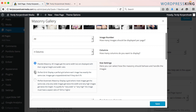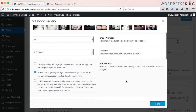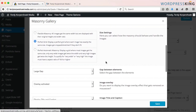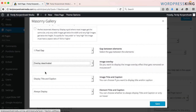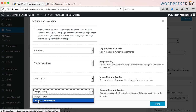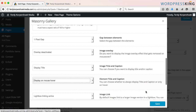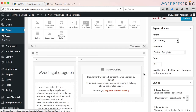And I want to have a perfect grid. That means that all the pictures, no matter their aspect ratio, they will all be the same height and width. I scroll down. I want 1 pixel gap. Overlay deactivated. Display only the title, and display it only when I have my mouse hover over it. Lightbox linking will be active. I like that. When you click on the photo, you will open it and you will scroll. You will be able to toggle between the pictures.